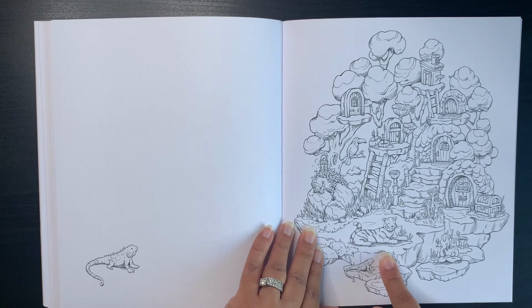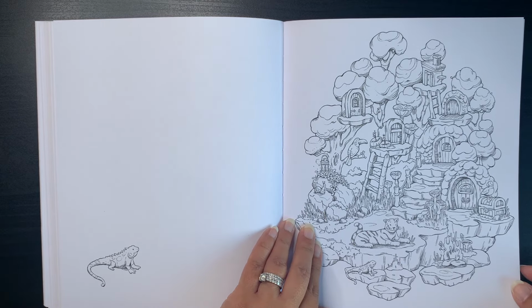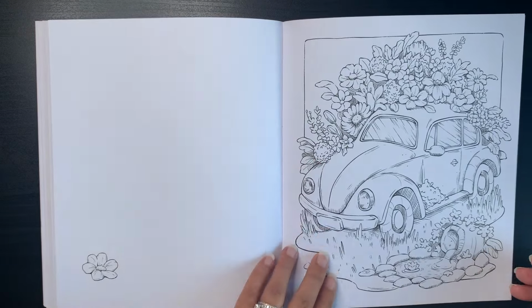Little tiger there. Toucan? Is that a toucan? Maybe. Like it. Really like this.